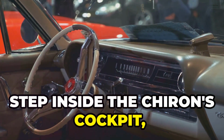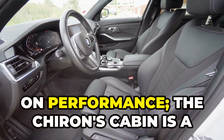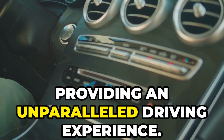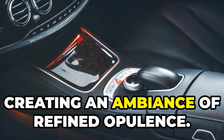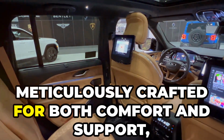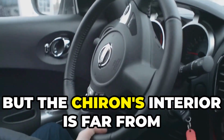Step inside the Chiron's cockpit, and you're greeted by a symphony of luxury and technology. Forget Spartan interiors focused purely on performance. The Chiron's cabin is a testament to Bugatti's commitment to providing an unparalleled driving experience. Fine leather, polished aluminum, and exquisite stitching surround you, creating an ambiance of refined opulence. The seats, meticulously crafted for both comfort and support, embrace you like a tailored suit, ensuring you feel as good as the car looks.